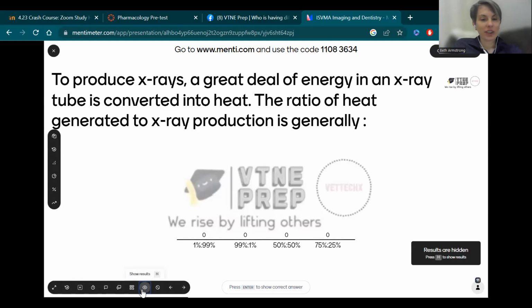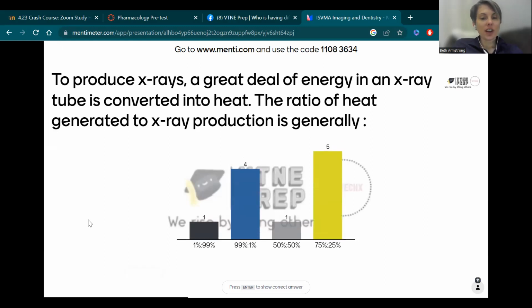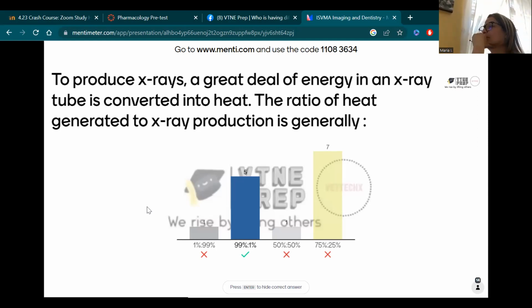This is actually really interesting. Ooh, you guys didn't do that bad. Most people do choose somewhere between 99 to 1 or 75 to 25, just because of process of elimination, I think, even if you don't know. So very good. It actually is 99% of that energy to heat, and only a tiny bit of x-ray. So imagine how much heat and energy is really needed to produce the x-rays that we want. We are actually producing a minuscule amount compared to the amount of work your x-ray machine is doing, heating up and whatnot.